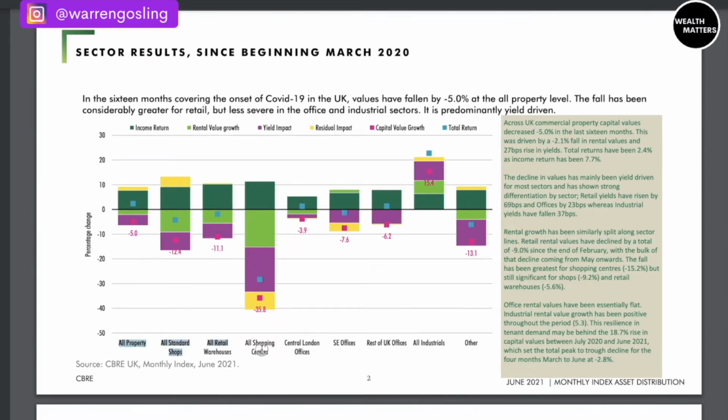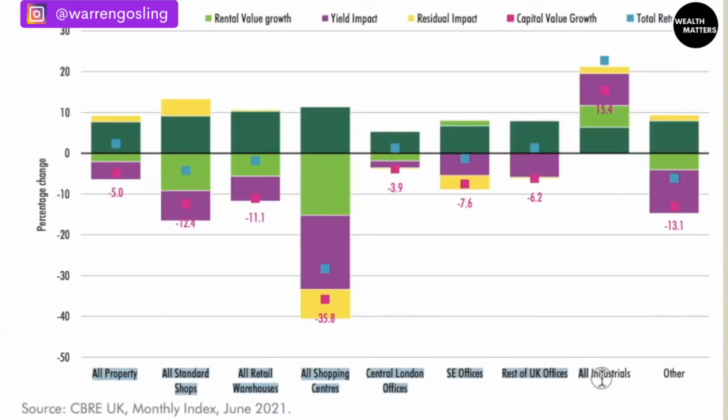So let's start with the labels across this axis. On the x-axis, what we have is all property. So this is all commercial property in the UK. And this is an aggregate average of all of the other types of commercial property categories in the UK here that I've got highlighted. So all property is an average of all shops in the UK, all retail warehouses in the UK, all shopping centres, all of the central London offices, all of the southeast offices, all of the offices in the rest of the UK, all industrial property and all other.